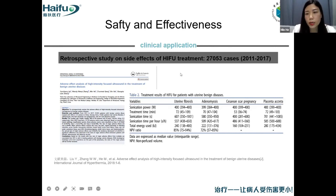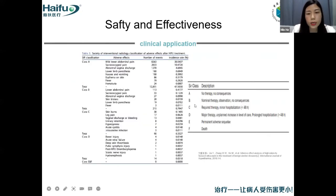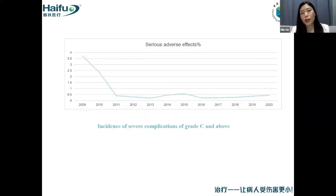And another retrospective study on side effects includes 27,053 cases. This study analyzed the data from 2011 to 2017. We can see the treatment time is much shorter, it's only 72, and the sonication time is only 607 seconds, and the NPV ratio is 85%. For the side effects, class A is only 47, and class B is only 0.79.